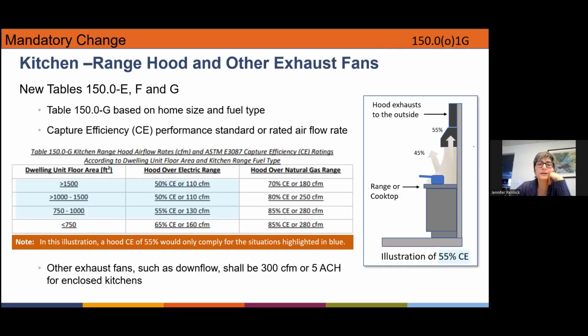For the kitchen range hoods and these other exhaust fans, there is a new section now that specifically addresses what's called capture efficiency of range hoods. Range hoods are the fans above your cooking appliance. New to the code is a qualification of whether that hood is over an electric range, which could be electric resistance or induction. If it's all electric, there's one set of requirements. But if that hood is over a natural gas appliance, it has a higher capture efficiency or higher ventilation requirement.